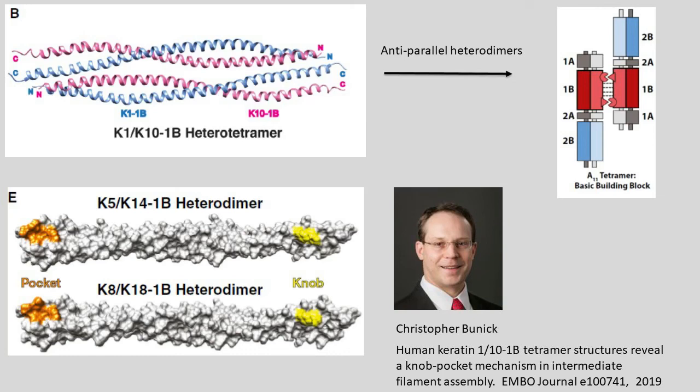I'll just show you this. These are two keratin dimers, an acidic and a basic, and they align in an anti-parallel, staggered fashion. The reason this happens is that there is a knob on one end of this part of the molecule that inserts into a pocket on the opposite strand. I can't overemphasize how important this discovery is to the basic science of understanding this most abundant protein in the skin. Early in his career, Chris was actually supported by a grant from FIRST, which is very important, and he gives them credit all the time.